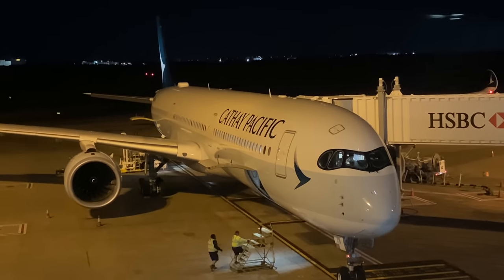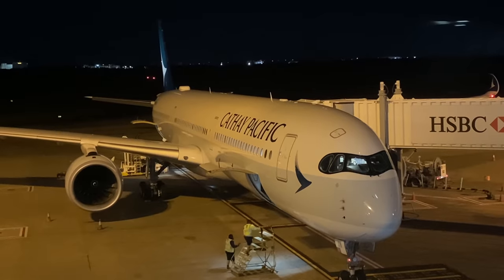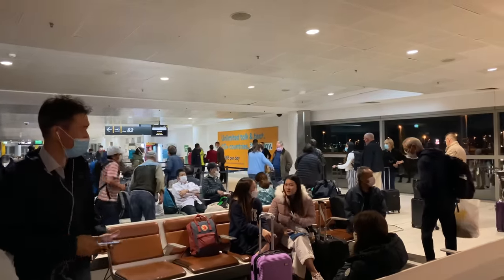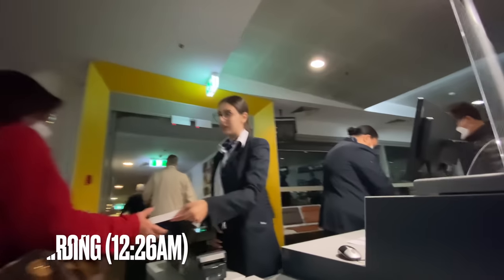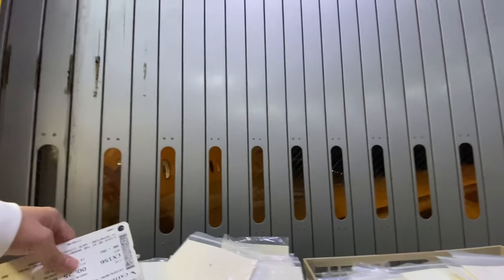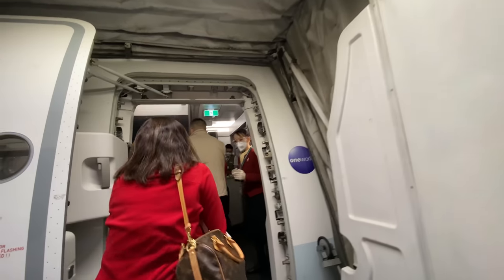According to the ground staff, there are 100 passengers on this flight, 70 of them will terminate in Hong Kong and quarantine. 30 of them, including myself, are transit passengers. Just before you step on board the plane, you can grab yourself a Cathay Care kit. Inside the kit, you'll find a face mask and antiseptic wipes.